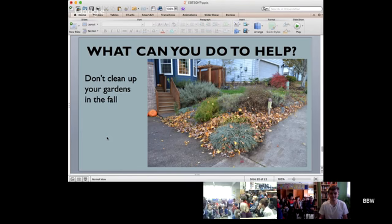So when maybe mom or dad or some of your neighbors are raking all of their leaves up or cutting back all their shrubs, you can tell them they can save themselves some work and just leave it be. Lots of bees will actually overwinter in that. They'll dig themselves into the leaf litter or into the soil, or some of our solitary bees that nest on their own will actually nest in the stems of some of those shrubs. So leaving that will help provide a lot of really great habitat for pollinators.